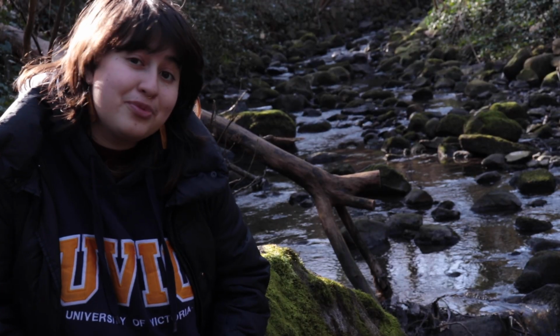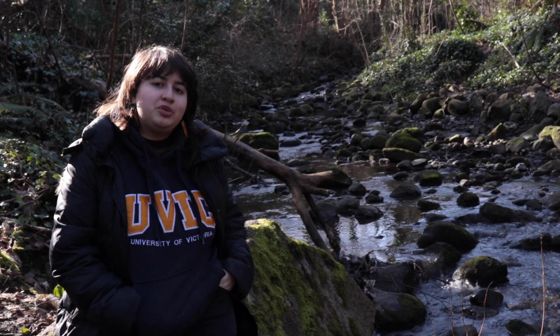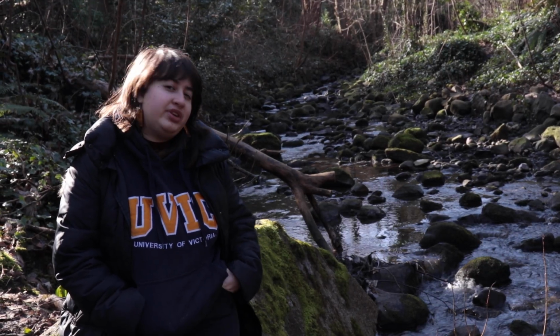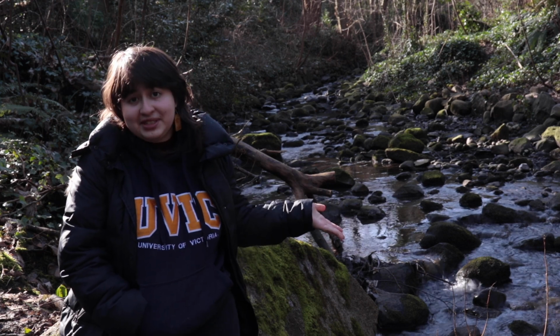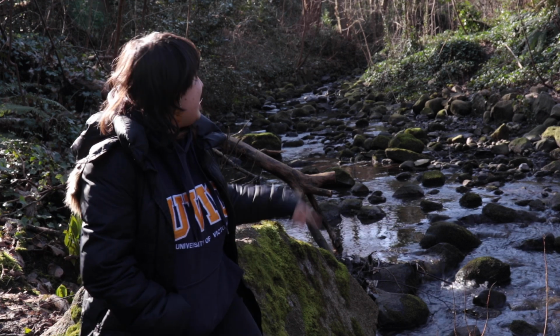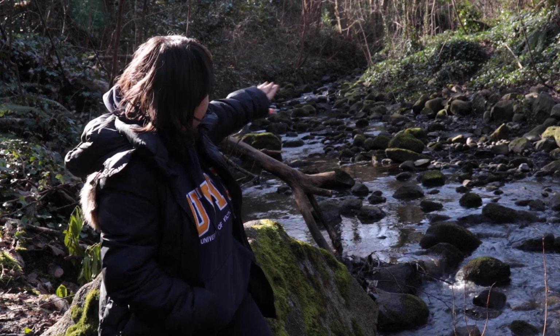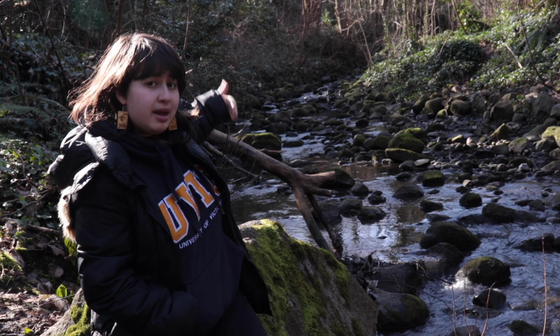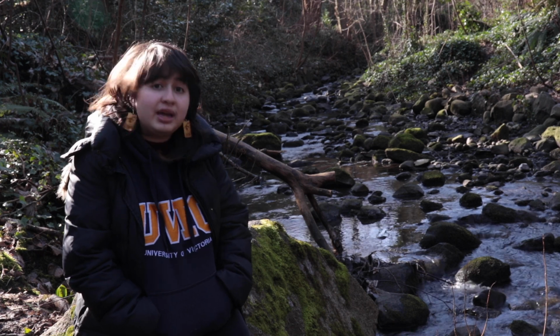And here we are at the Renfrew Ravine in all of its natural glory. Renfrew Ravine is one of the last wild ravines in Vancouver, and as you can see, has its own creek, which is Still Creek, even though right now it isn't very still. As you can see over there, it's meandering from all the way over there to coming over here, and it goes on and on in the rest of the park.